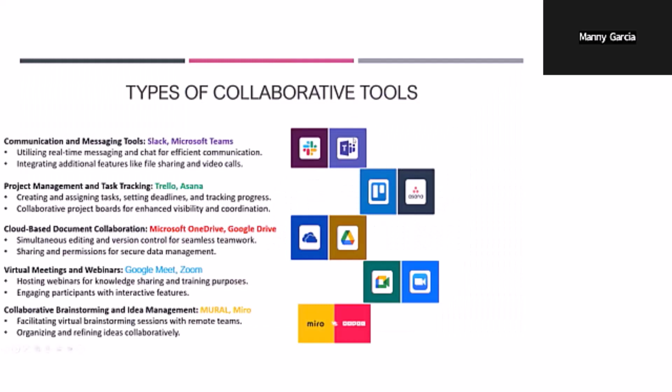Okay, so this is the main part, I would say, of our presentation today, or of this Skillshop. Types of collaborative tools. Now, some of these tools you might have seen already once before. I mentioned Slack, Microsoft Teams. These are communication and messaging tools. They utilize real-time messaging and chat for efficient communication and integrating additional features like file sharing and video calls.